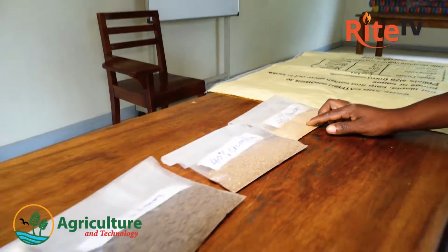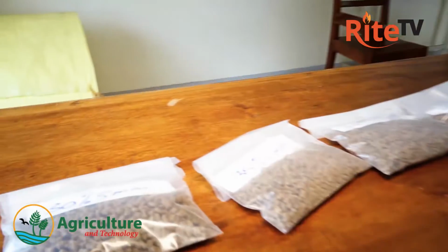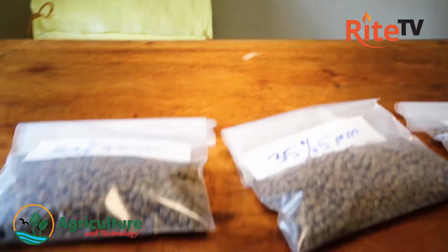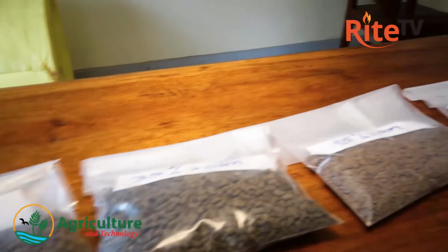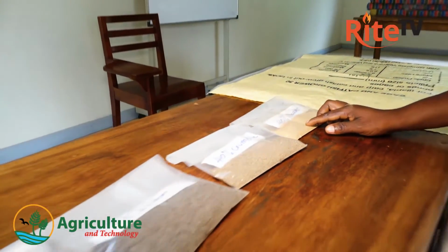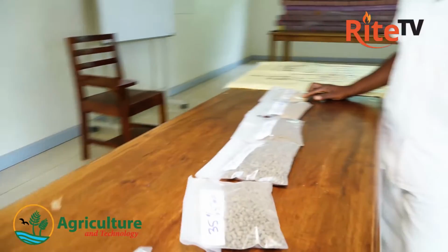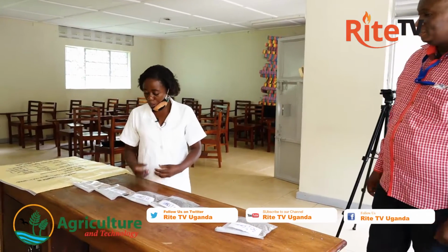For this size of fish, we are supposed to feed up to 4 or 5 times a day. In fact, this fish is like a baby. A baby is given little by little. You can even breastfeed 10 times a day. So every 2 hours, you put very little by little.